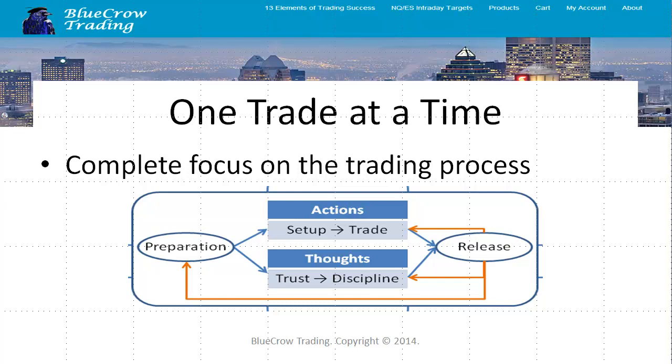A technique that I find very useful is to act as your own referee. I enjoy watching soccer, and when I have an opportunity, I'll have a look at the game, and I've taken on the role of the referee in my trading, and this is a personal experience that I've had.